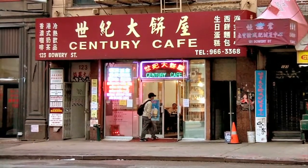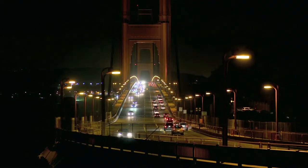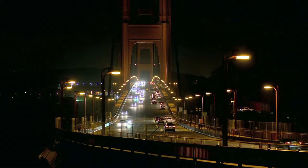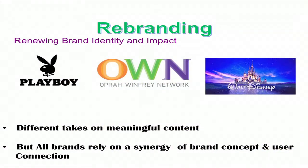I conclude that Line is in need of a rebrand. They might argue that they are different because they are mainly business to business. However, when I look at this example quoted in Brand Bible, I'm inclined to disagree. Playboy, Oprah, and Disney would appear to have little in common. Media icons, yes, but vastly different takes on what is meaningful content.